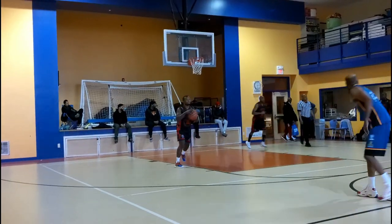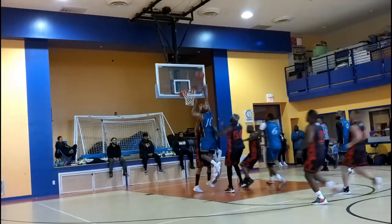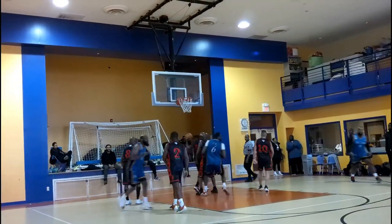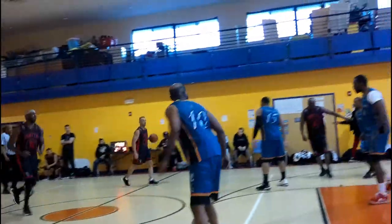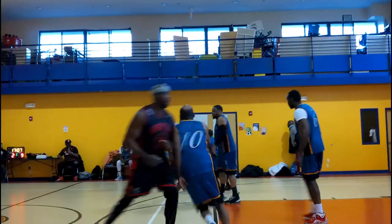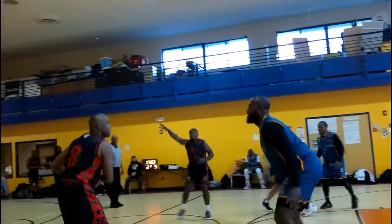7-2. Take it to the house. Good defense. LL's active today. LL pulls up. LL is active today. On the team, 7-point joint. DC gets it, take it to the house. This is number 8.